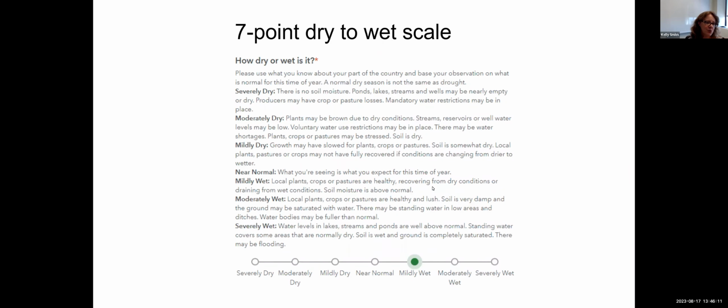Then there's this 7-point dry to wet scale. Some of you may recognize this. This is the exact same wording and scale that is used by COCORAHS's condition monitoring reports. They were so successful that we adopted that same scale. And this also provides a common field so that we can map CMOR reports and COCORAHS's condition monitoring reports according to one variable. Okay, next slide.